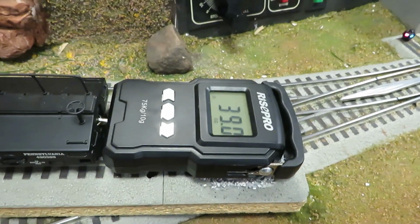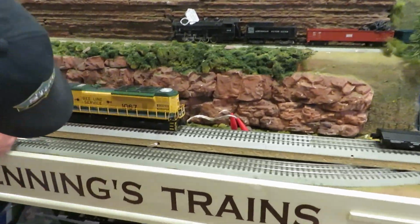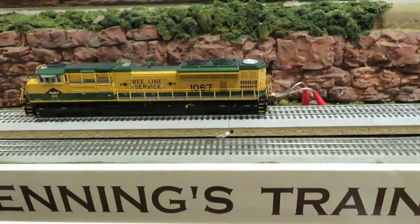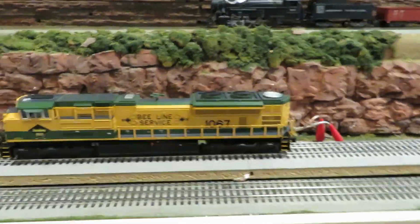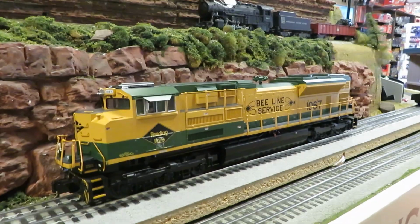All right, so now it's Walt's turn. Walt has an MTH SD70 in Reading livery. He's going for a little different approach. Multiple wheels, dual motors. Oops. Sorry, gotta turn the power on. That always helps. All right. Sharp looking engine.